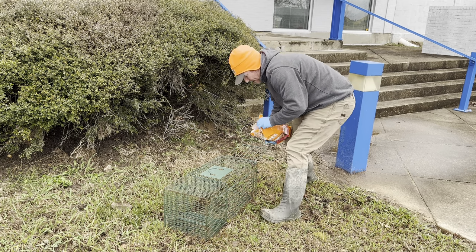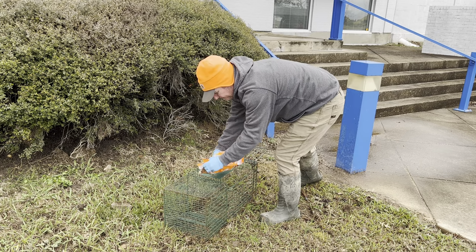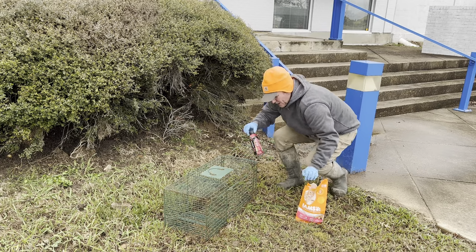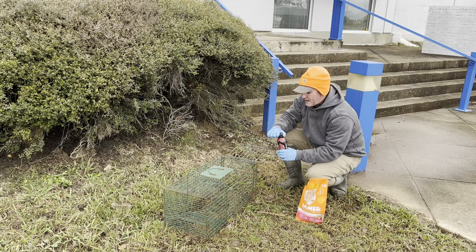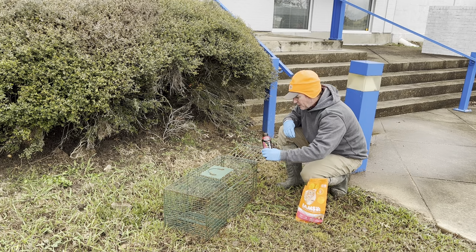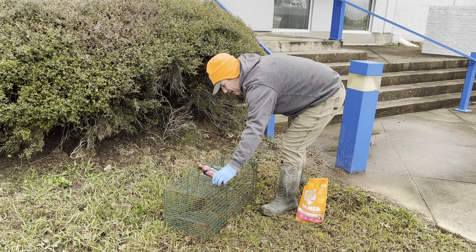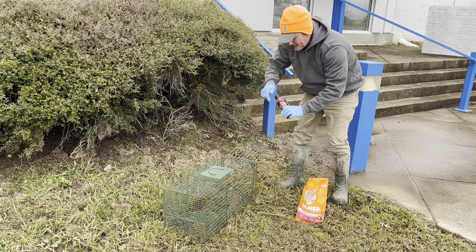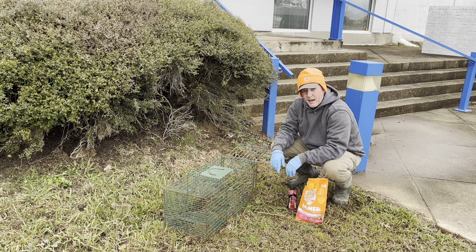And we'll just take a little bit of that there. Put it back there. And like I said, anytime you're trapping, you got to have a lure. The scent of that will be in the air, and it don't take much. You just rub it right there, and they'll smell that stuff and hopefully come on in there and get caught.